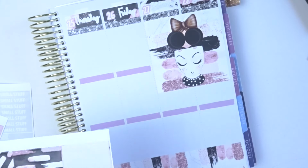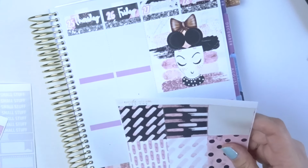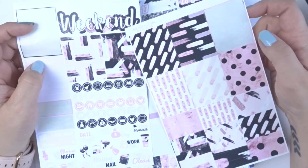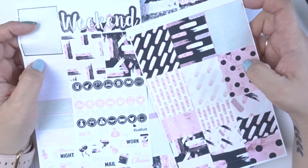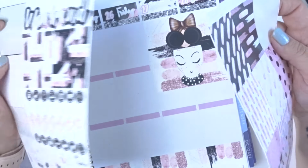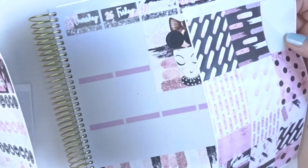So, I still have this really cool polka dot one that I liked a lot. And I've got 3 dark ones. I've got 2 with a pinkish background and 2 with a whitish background. So I only have 5 days. So let's do the darker ones on Monday, Wednesday, Friday.